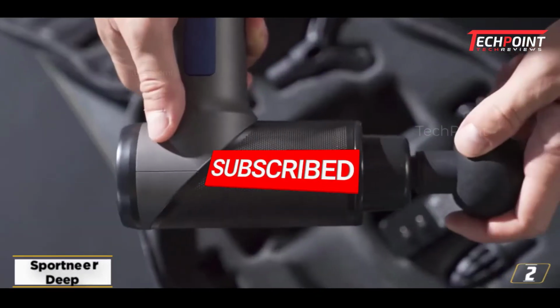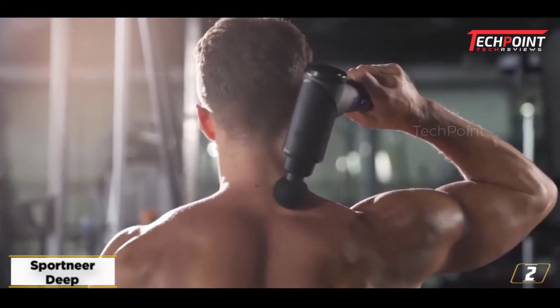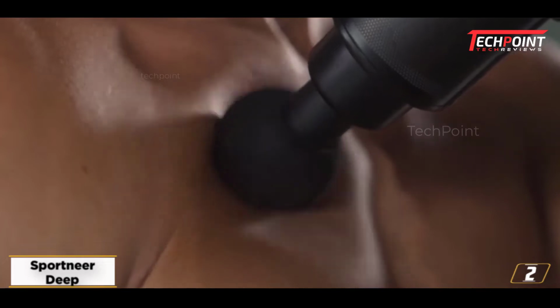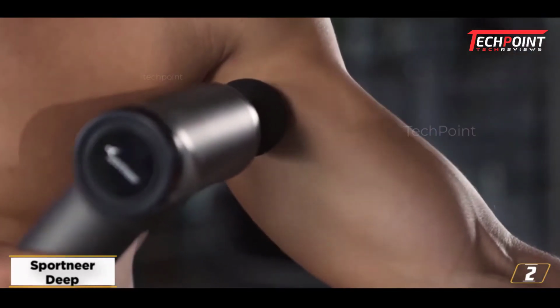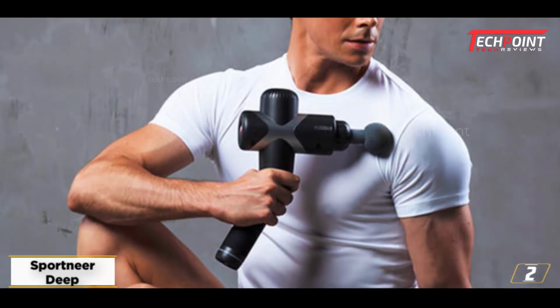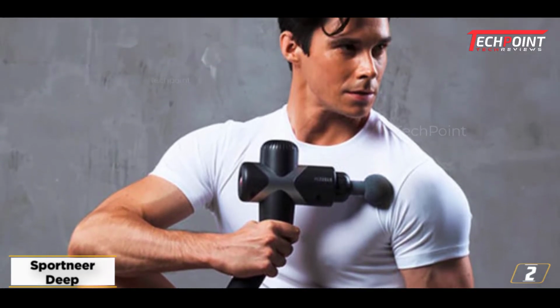At number 2, Sportneer Deep Tissue Muscle Massager, best massage gun for beginners. The Sportneer Deep Tissue Massager was chosen for our list because of its affordable pricing, variety of attachments, carrying case, degree of quietness, and all-around high value.